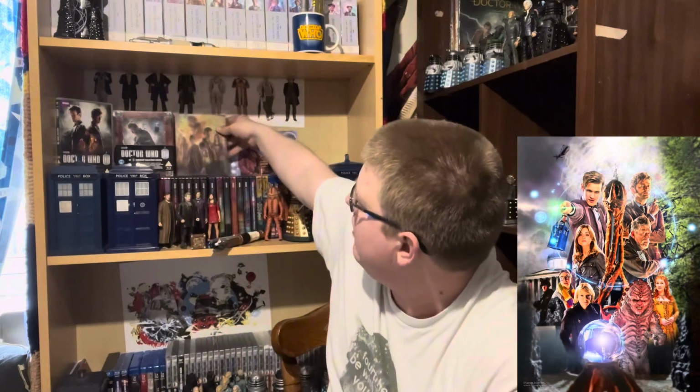And then, of course, I own the Steelbook to the 50th anniversary specials, including Day of the Doctor, but it's more of Day of the Doctor because Day of the Doctor is the actual 50th anniversary special, so we do have that one. So that is basically what I have to watch it through: the Steelbook, the collector's edition, and of course the fantastic DVD release.